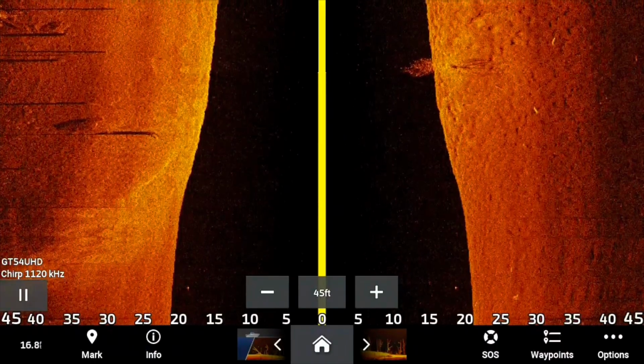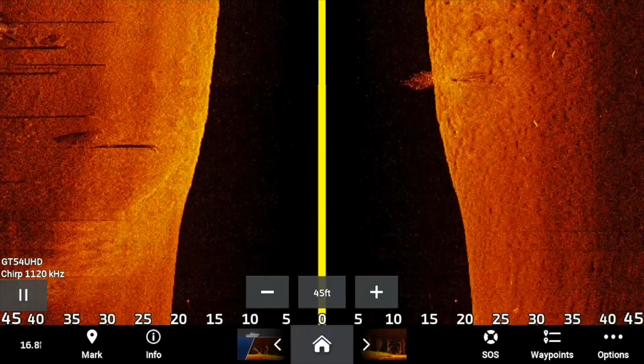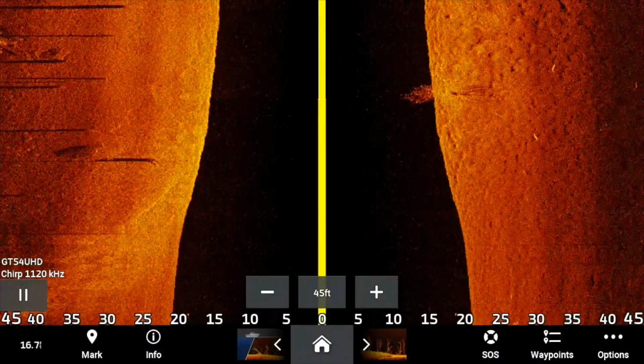And I'm going to stop it, and I'm going to zoom it in, take a little screenshot here. That is the bush that's in so many tests. There it is right there. And so you can see it.